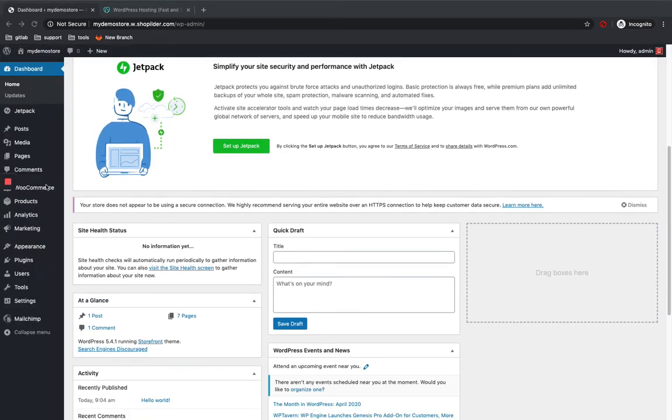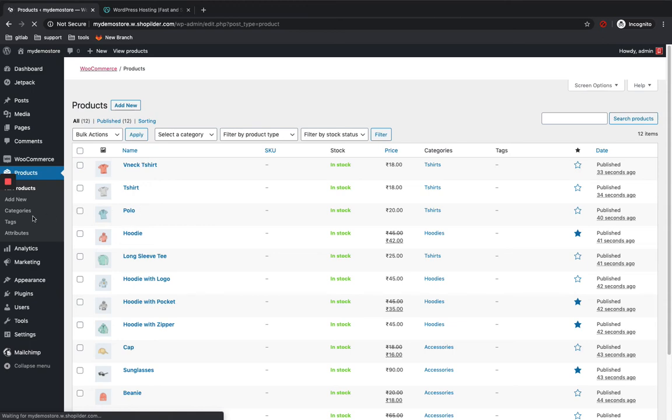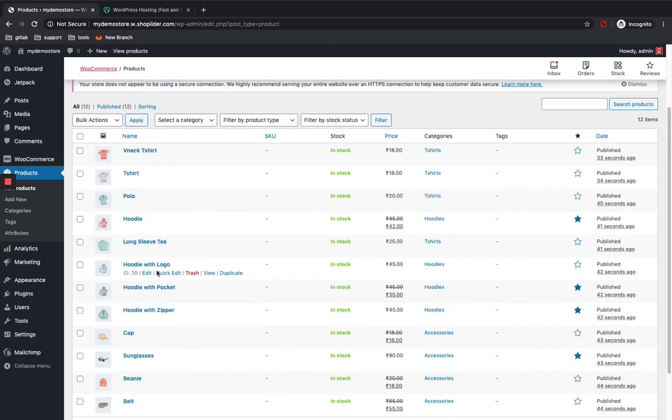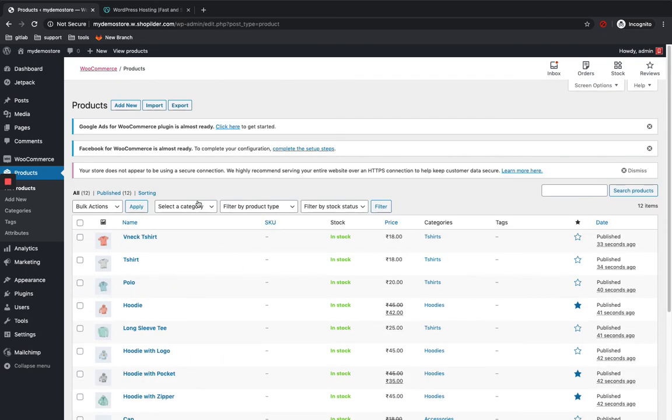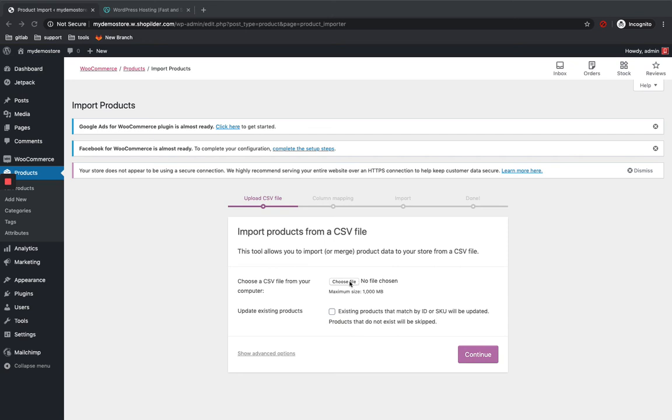If you want to add more products, you can go to the product section and click on add new. Before that, let me show you the products that I added over here. Use the storefront theme. See, these are the dummy products that I just imported from the theme. You can see it over here. And if you want to add products, you can also do it using a CSV file by clicking on the import section. You can add a file from here by choosing a file, or you can add it manually.